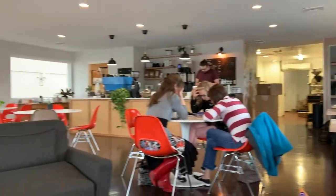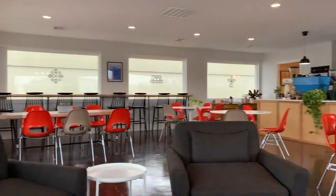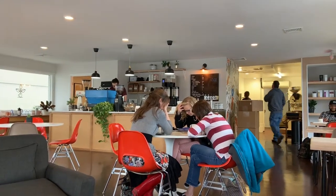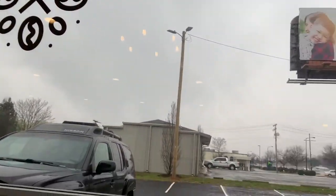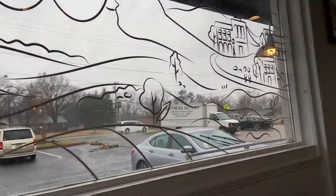Let me show you what it looks like in here, because it's really cute, with lots of windows, very bright and happy, and I love it. Here's what it looks like in here. It's good because we're sitting in a corner, so I can show you pretty well. We've got the bar up there with the cutie little menu, and then they're roasting back there. And we have these cute little designs on all the windows, and there are so many windows, which is something I love about it here. They have this cool art on all the windows.